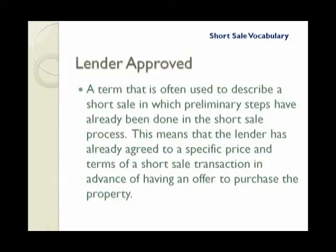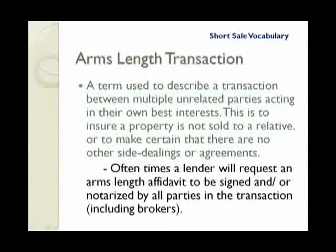Absolutely. Another term that's becoming more and more common is arm's length transaction. More and more of the lenders are requiring an arm's length affidavit be signed and sometimes even notarized by all parties in the transaction, including the real estate agent. Now, these arm's length transactions, it's a term that basically refers to that everybody in the transaction, all parties, are working at arm's length.